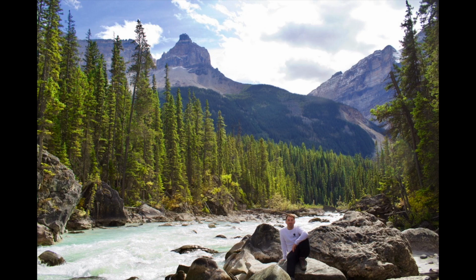Yoho National Park. It's so cool. It's definitely less visited in comparison to things like Jasper and Banff. Wildlife was a little bit lacking for us. We didn't actually see that much wildlife in the area, but that could just be the time of day that we were there and things like that.